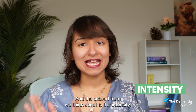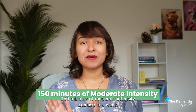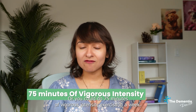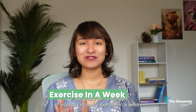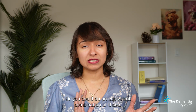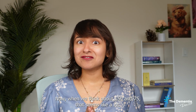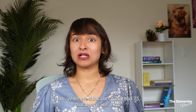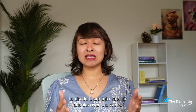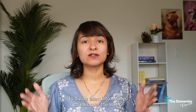So the American Heart Association recommends doing at least 150 minutes of moderate intensity exercise in a week, or you could do 75 minutes of vigorous intensity exercise in a week, or you could do an equivalent combination of these. Now, when we think about 150 and 75, that seems like a lot, but the recommendation is actually to divide them into smaller chunks over the week.